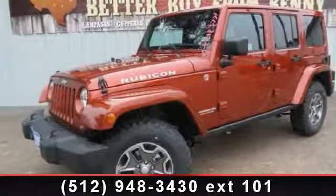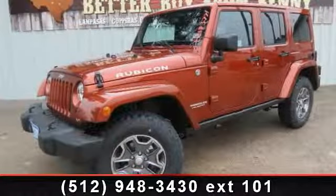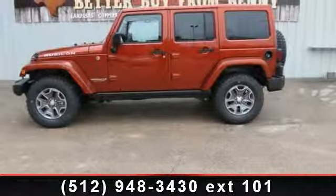Arrive in style with this 2014 Jeep Wrangler Rubicon. If you are looking for an automobile with great features, look no further.